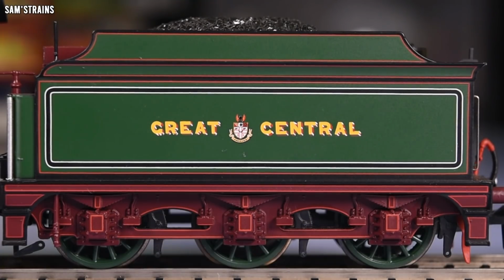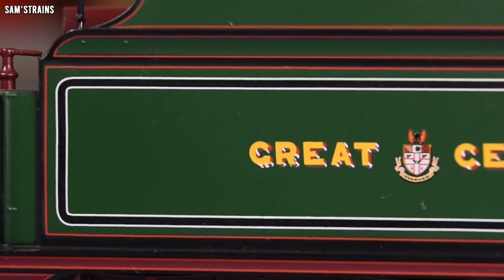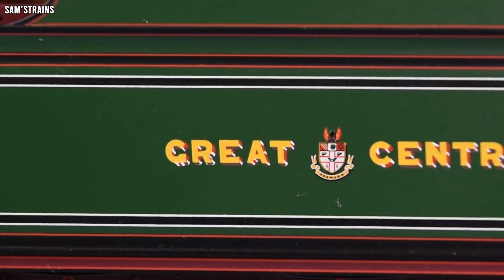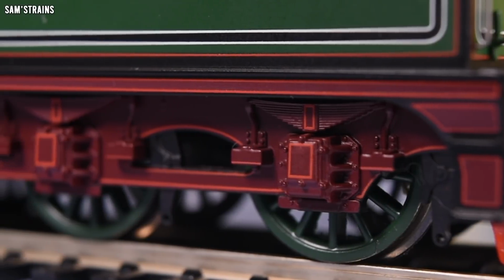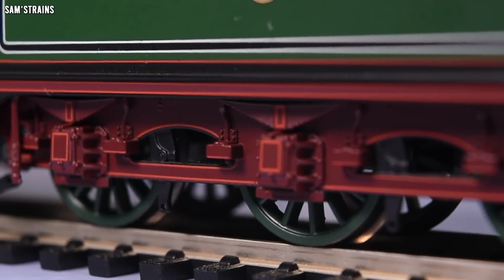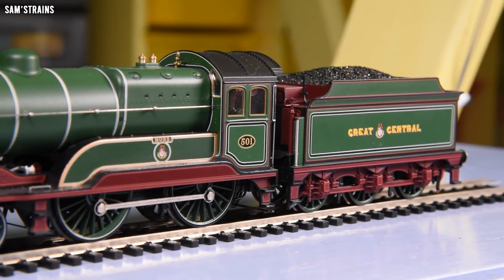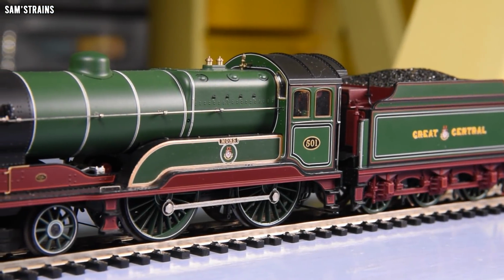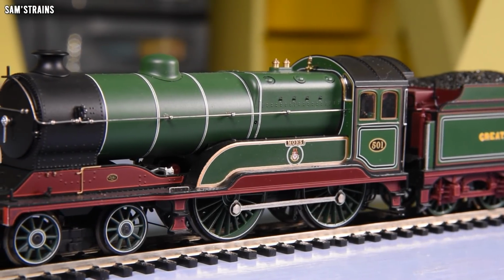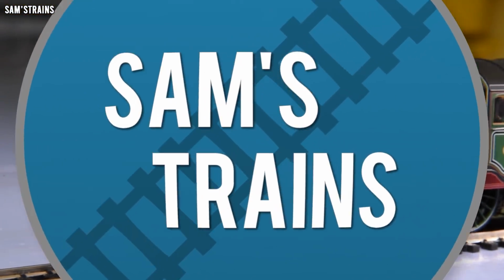And again, I think the best part of this is the tender, very ornate lining and a very large quantity of lining as well. But you'll notice that the underframe is a slightly lighter colour, I think, than the Great Northern, which just makes the whole loco stand out even more. So Great Central green, absolutely fantastic, easily one of my favourite liveries, and in fact, you might be wondering how I can better this. Well, stay tuned because I think I can.